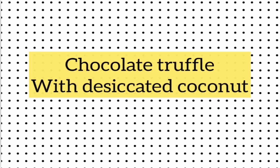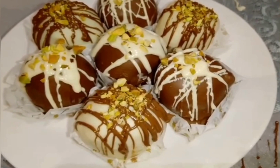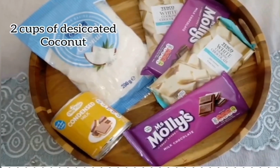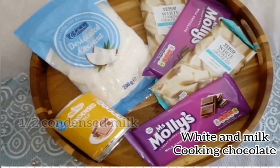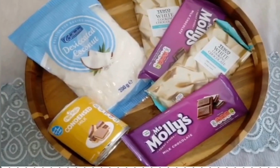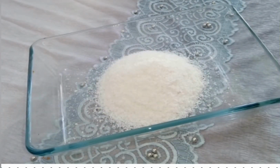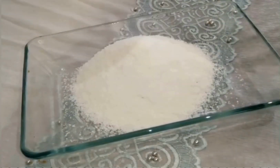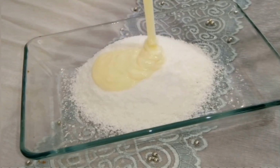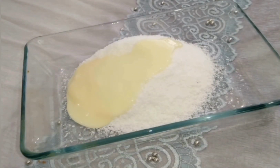First, we'll begin with the chocolate truffle with desiccated coconut. These sweets, I definitely say kids will love them. This is what you need. Take 2 cups of desiccated coconut, add half a cup of condensed milk, and mix it well.